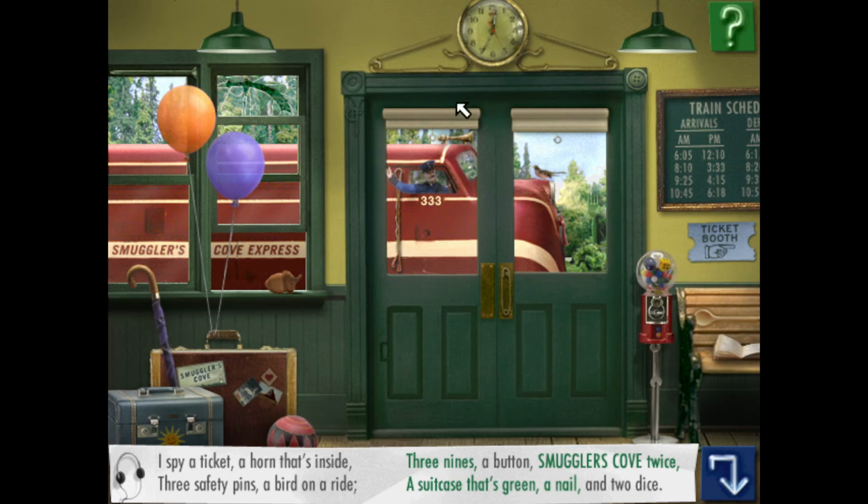Oh no, where's the third one? Oh. Well, that's a bobby pin. Bobby pin is very different from a safety pin. Oh yeah, it's on the... There we go. Three safety pins. Ticket. A ticket. Bird on a ride. A bird on a ride. Button, button, button. There we go. A button. Two dice. And the horn that's inside. I can never forget the horn that's inside. It's such an easy one to pick out, but it's just so memorable, oddly.